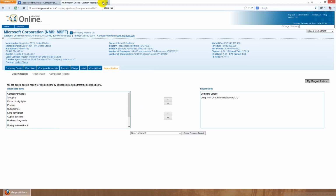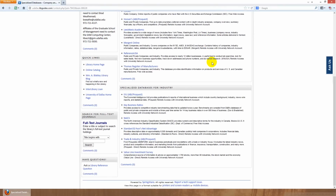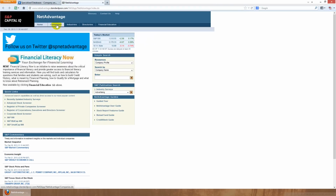All right. So that's how you're going to find the majority of your company information. For industry information, we're going to look at Standard & Poor's Net Advantage. Standard & Poor's, you can also find company data within Standard & Poor's. It's not necessarily going to be as current or as in-depth as the company data that you'll find in LexisNexis or in Mergent. One of the nice things that you will find in S&P is their industry surveys.